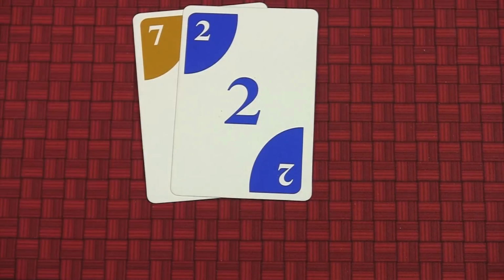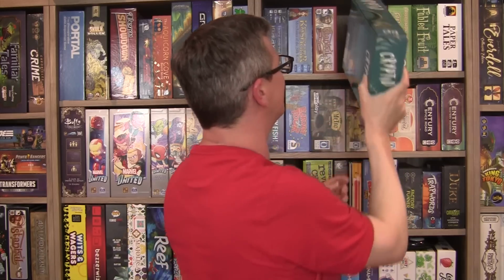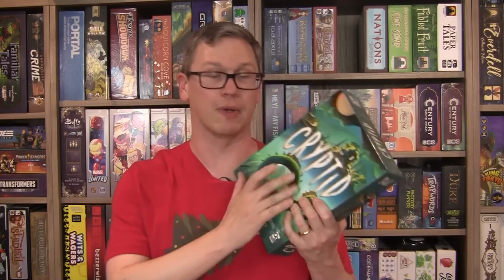Number 72. Cryptid. Cryptid was in the 70s last time as well. It is a deduction game about trying to track down a monster. There's some sort of cryptid, a cryptozoological creature. And you have been given a particular arrangement of map tiles, and based on the number of players, you've been given a certain clue book that tells you a particular amount of information about where this cryptid is hiding.